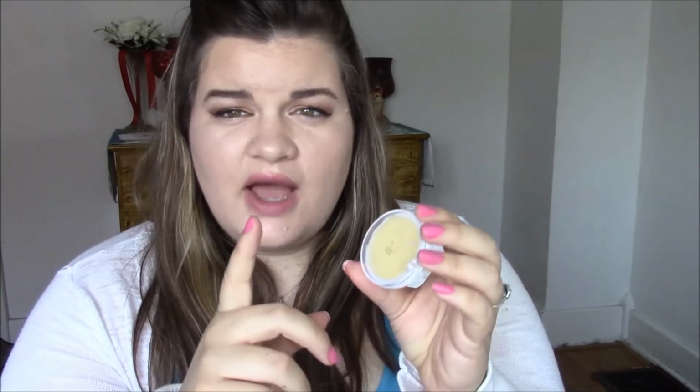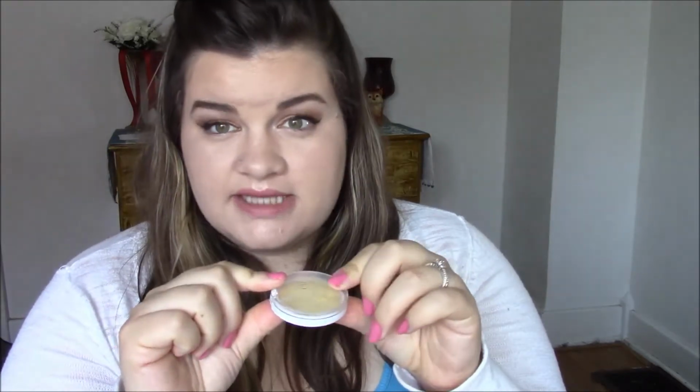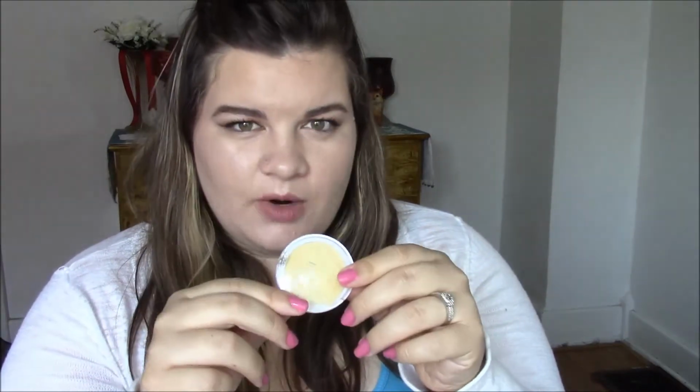But what I did like to use it for was for any little acne marks or anything like that. I felt like it did an okay job. I know a green concealer does a lot better for red acne, but I believe if you have purple spots or something like that, this guy would go a long way to help covering any marks like that on the face.